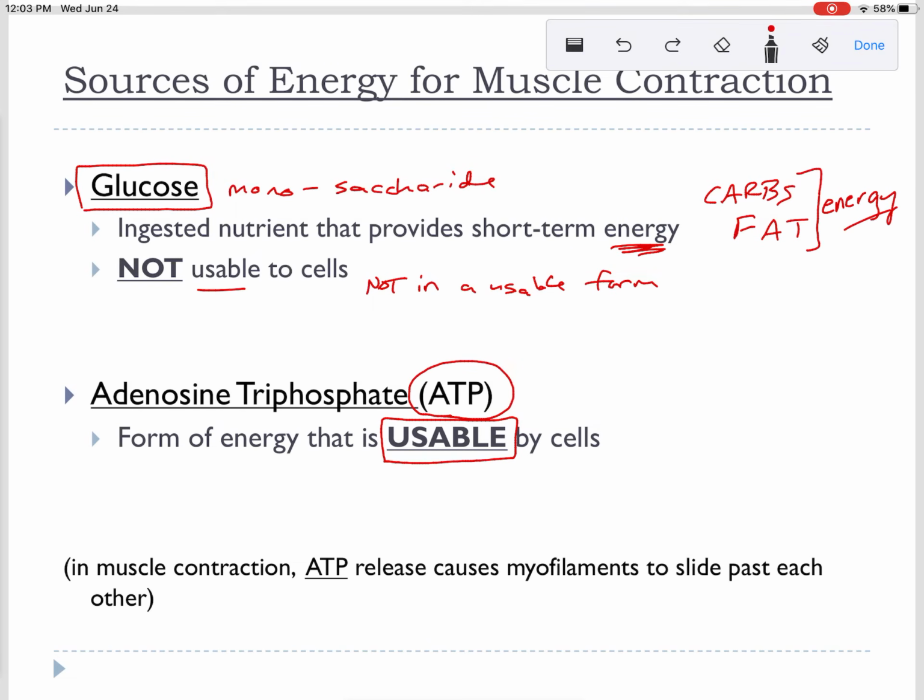You don't have to know adenosine triphosphate specifically. It's not a spelling bee. ATP is just shorthand for adenosine triphosphate. But what we're saying here is for a muscle, and that's my picture of a muscle, we know that glucose and fat can be used as energy, but they have to be converted first to ATP. And then that ATP is what goes into the muscle as a usable form of energy. In other words, it is ATP that actually causes the actin and myosin to slide together.